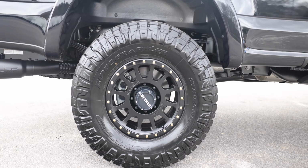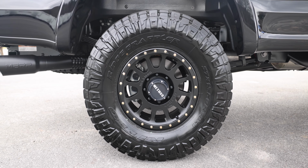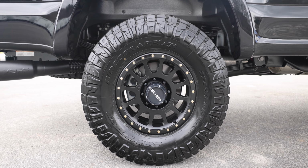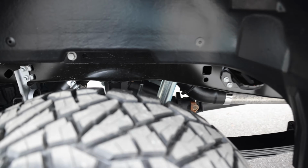Again, the 37, 13.5, and 18. You know, we usually run 17 or 20, so doing an 18 is just a cool variation. A good balance of sidewall and a matureness out of that wheel there. MBRP exhaust, DPF back. They've got the black version now that even has a black pipe all the way back, so it's just a cleaner overall look.